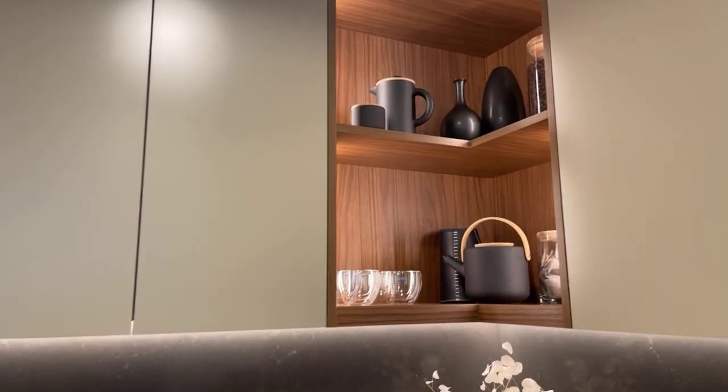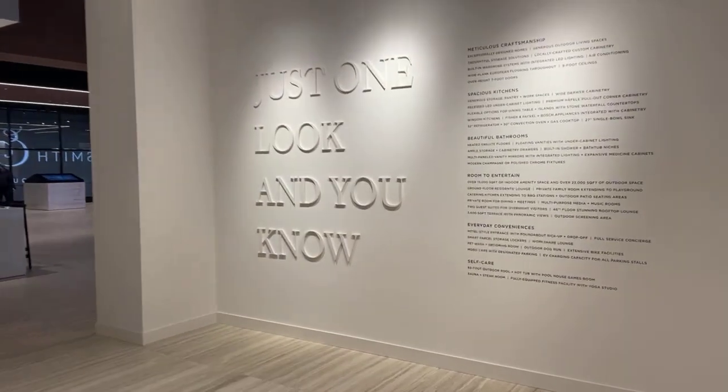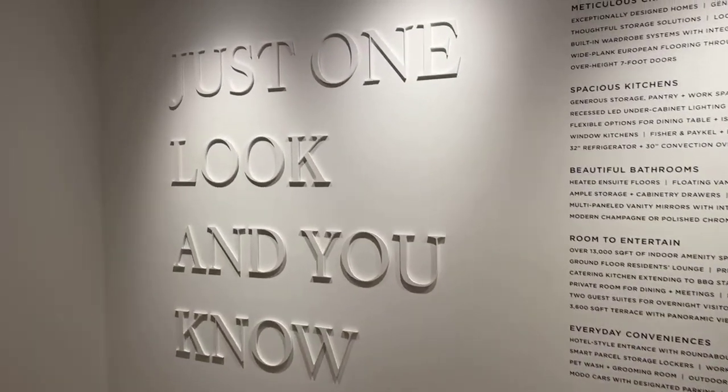Okay, well, I'm gonna hop on over to the other layout. I'm hoping no one's in there. I think someone is in there at the moment.